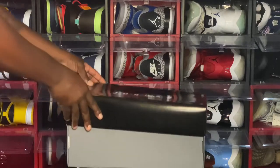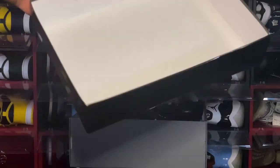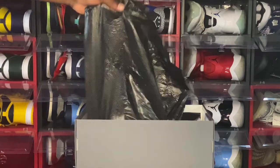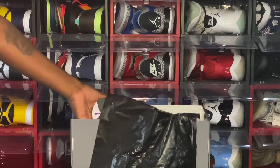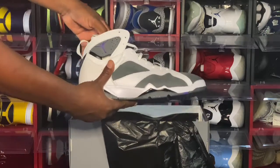Let's go ahead and pop the top. Looking inside here for any type of lock stamp. Excuse me. No lock stamp. And we have your black trash bag type paper. Flip that over. We have the Flint 7, guys. Let me know what y'all think of this sneaker.